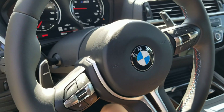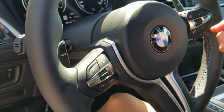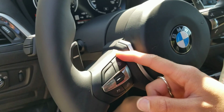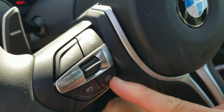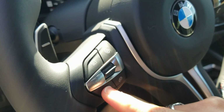And then what do we have for standard controls, Lauren? So we have this button here, which is actually monitoring. Oh, sorry. Yeah, no problem. So we have our M1 and M2 buttons, which are programmable. So you can set your M settings, one for every day if you want more efficient settings, and then the second one is going to be all your sports settings. And you do have cruise control on here, which is standard.